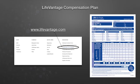As with the other parts of this series, we will be using the compensation plan highlights to discuss this portion of the pay plan. If you don't already have it, you can find it at LifeVantage.com. Scroll down to the bottom and click on the compensation plan highlights link as shown on the screen on the left. That will bring you the one-page PDF summary you see on the right.